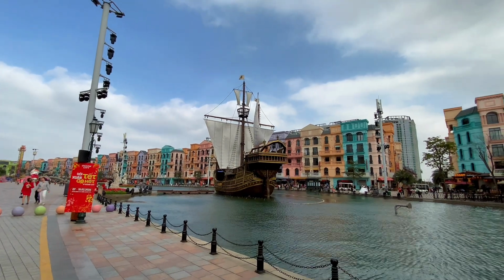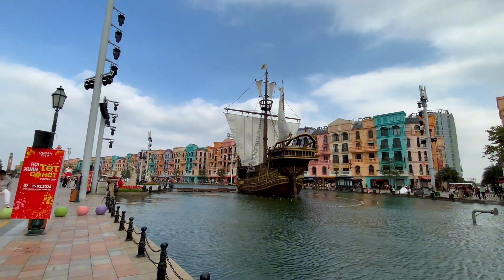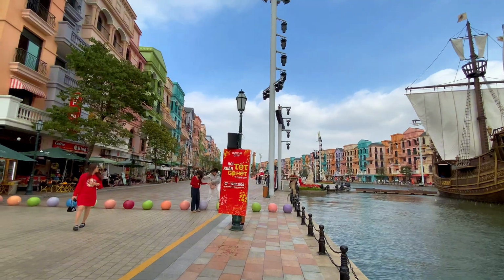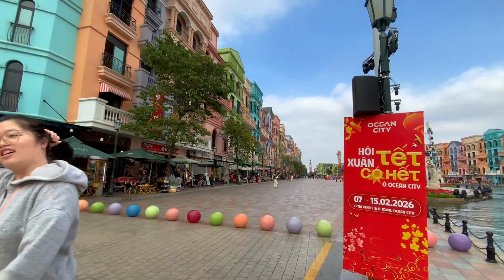The canal has led us here, where a huge boat docks. It sits in the center of the lake like it owns the place, like it has always been here, waiting for you. Everyone stops, everyone stares, everyone reaches for their phone. It looks like something out of a film. Not just any film. Pirates of the Caribbean, maybe.